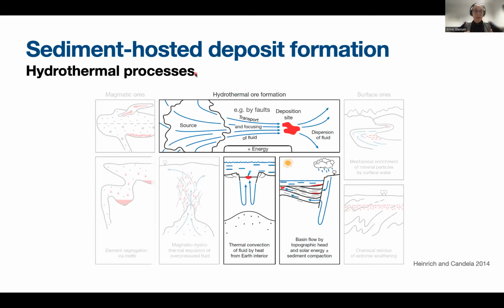Now, within these sediments, we have the hydrothermal processes. And for our ores, it's this hydrothermal ore formation, and this considers fluids flowing through large areas with low densities of metals and leaching the metals from the source rock. And then somehow these fluids are focused and they transport their metals away from the source rock. And one of these focusing elements can be faults, which are highly permeable. And then the fluids come to the deposition site, something changes and lets them drop the metals, and then they go on and live their life.